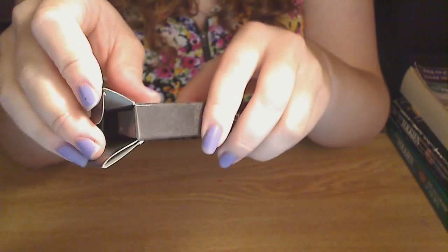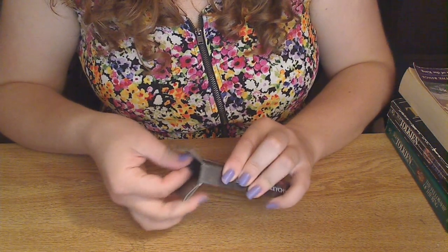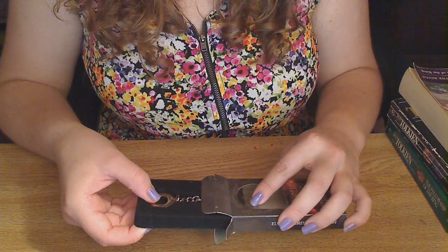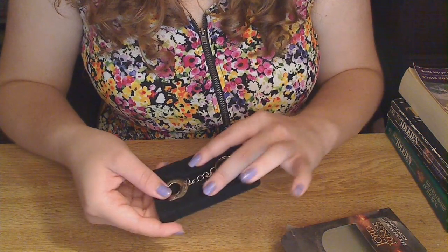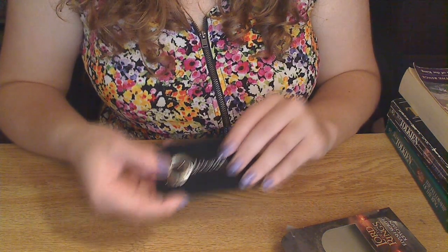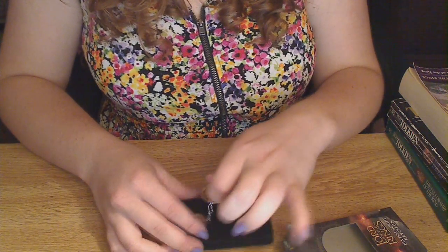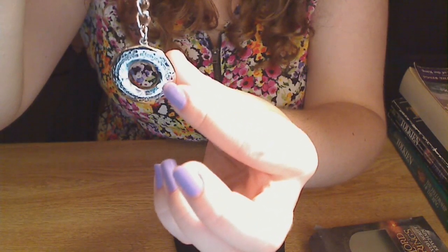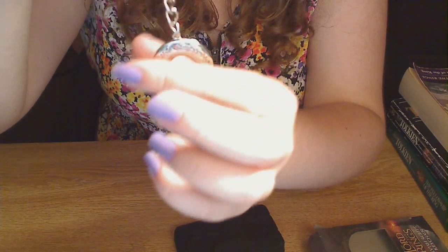I'm unboxing it here. I've never done an unboxing video, so. It's got a little velvety, it's in velvet here. Here's the keychain. It's just the ring poem. One ring to rule them all, one ring to find them, one ring to bring them all, and in the darkness bind them.